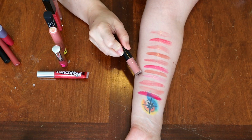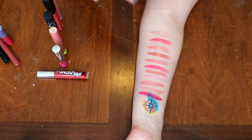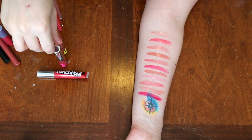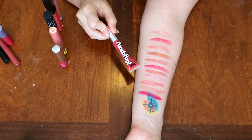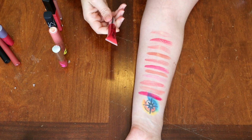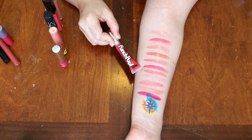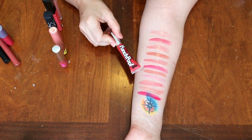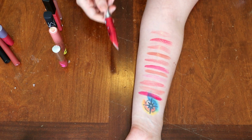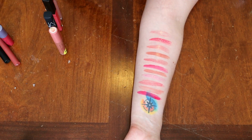This one is from Hourglass. This is in the shade Sublime. I really like that color and I feel like I can pan that, so we'll keep it. This right here is from Benefit. It is their Punch Pop in the shade Cherry Pop. Again, I know I've used this, but I just don't remember how I feel about it. I don't remember how it wears or anything like that, so it's gonna go in my chopping block section.